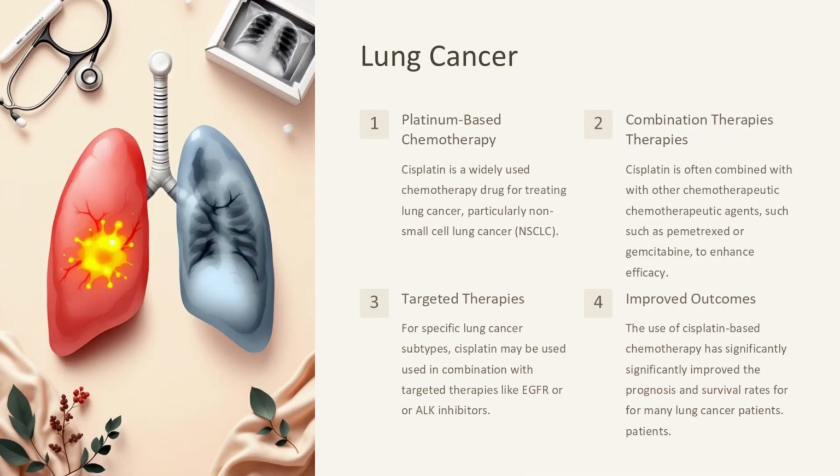Lung cancer is a serious disease that affects the lungs, often leading to the growth of tumors. Cisplatin is a widely used chemotherapy drug for treating lung cancer, particularly non-small cell lung cancer, NSCLC. Cisplatin is often combined with other chemotherapeutic agents, such as pemetrexed or gemcitabine, to enhance the effectiveness of the treatment. For specific lung cancer subtypes, cisplatin may be used in combination with targeted therapies like EGFR or ALK inhibitors. The use of cisplatin-based chemotherapy has significantly improved the prognosis and survival rates for many lung cancer patients.